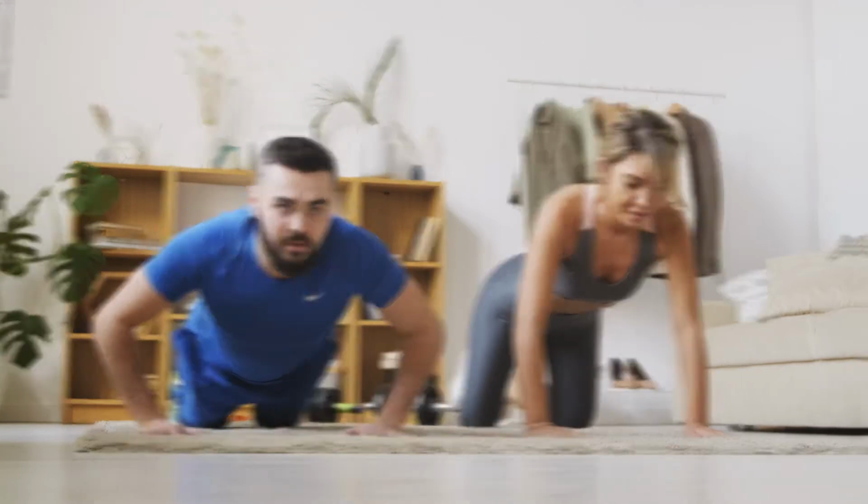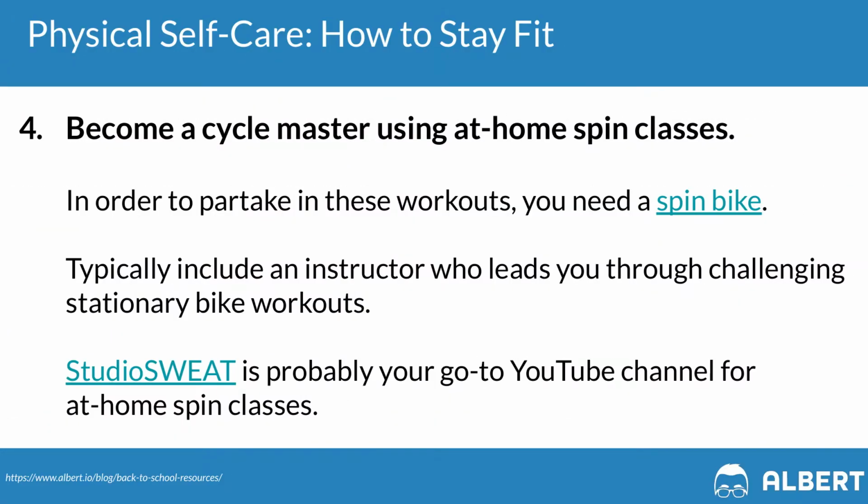You might also find sites like Dare Be Helpful, which provides a ton of different workouts that you can choose from to target certain muscle groups depending on the day of your workout routine. Another tip is to become a cycle master with an at-home spin class. Now, obviously you will need some sort of a bike in order to achieve this, but you don't necessarily need to buy a Peloton in order to do some spinning at home.